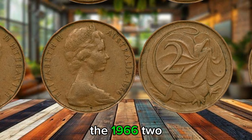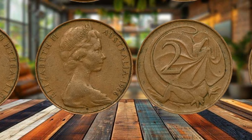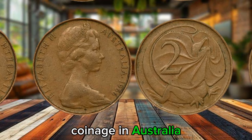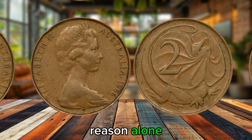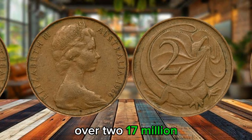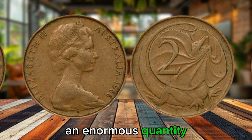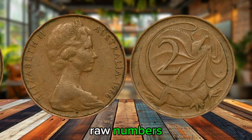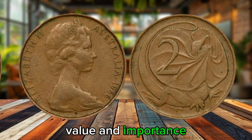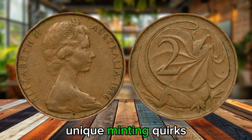The 1966 2-cent coin is historically significant as the very first year of issue. It marked the beginning of decimal coinage in Australia, and for that reason alone, it holds a special place in the hearts of collectors. Over 217 million 2-cent coins were struck in 1966, an enormous quantity, making it far from rare in raw numbers. However, this coin's value and importance lie in its historical context, design quality, and unique minting quirks.